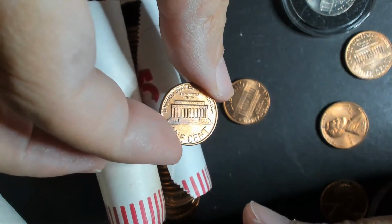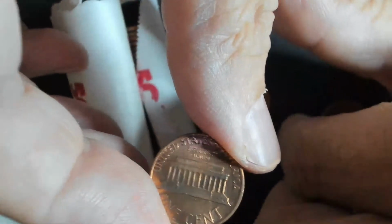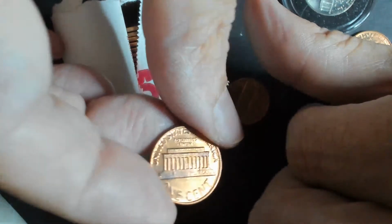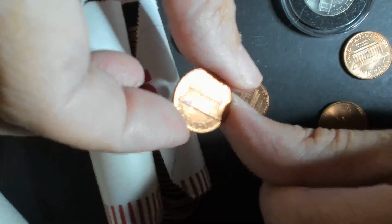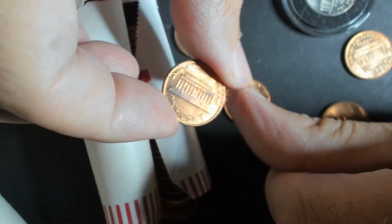Yeah, it's got some color. Oh yeah, that one's got a lot of purples. Can you guys see that purple? That one over here. I'll try to get to this other end. I always use just my fingernail.